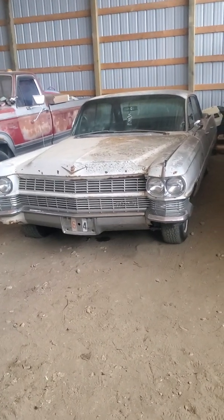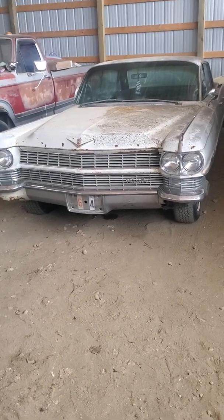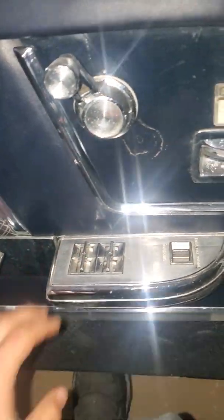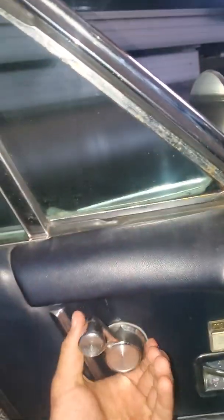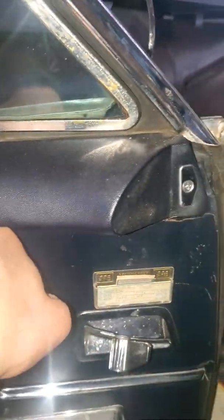I just wanted to come back and make another video about the Cadillac, because I know I missed a lot of features. Some of the features I wanted to point out were a lot of the interior parts. Like the lights, obviously, and electric windows, electric window lock. You obviously got the vent window right here. You can open that up with this little thing right there.